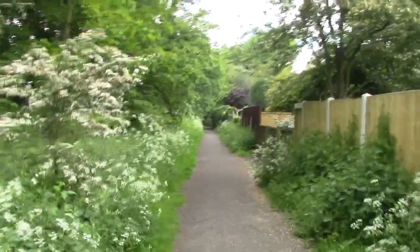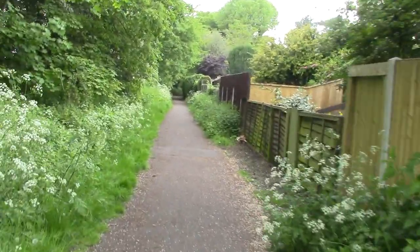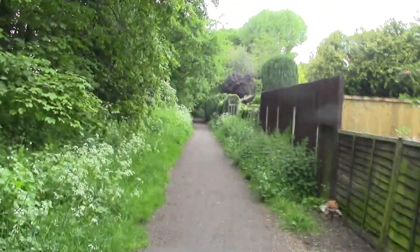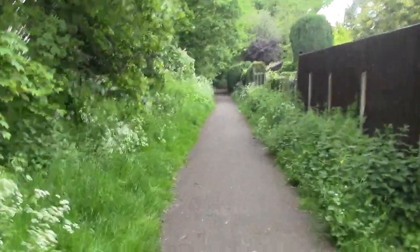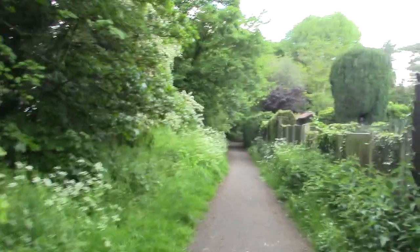So we are now walking to the location where we're going to be watching the trains. A lot of people won't know exactly where it is. To be honest, that's the whole idea. This is actually a disused railway line which used to run from Wellington to Market Drayton. They call this the Silken Way.